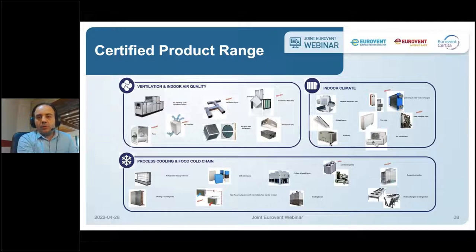We are certifying all the products in the HVAC and R industry. We are certifying products in the ventilation field like air handling units, air filters, heat recovery systems, and air cleaners. In the indoor climate field, like rooftops, VRF, chillers, and air conditioners, but also in process cooling and the food cold chain, for example display cabinets, cooling towers, or heat exchangers.